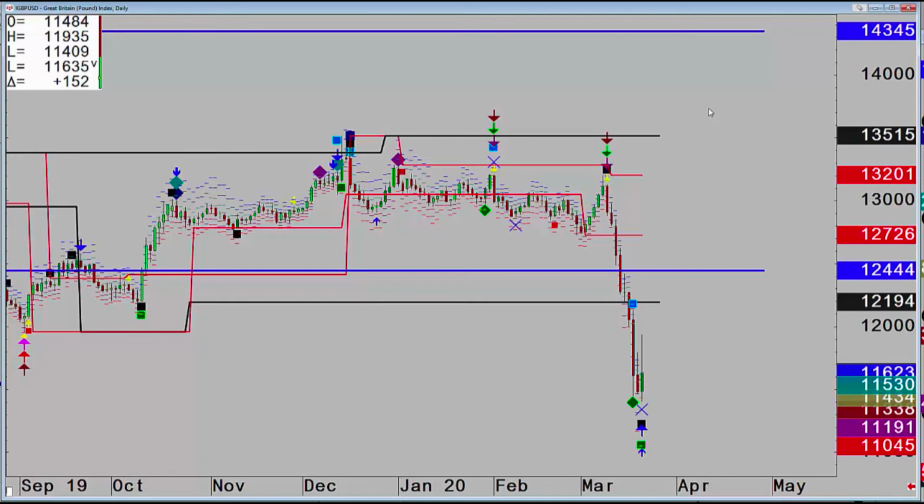A major buy signal, but not at support, so it has to take out the short-term levels in order to do that, which it didn't do on a closing basis. And that would potentially send it back up to 121.94.